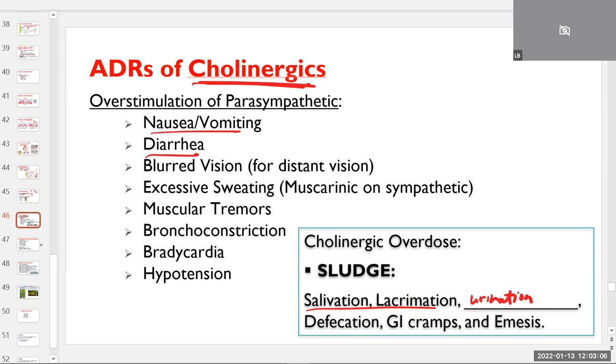for distant vision, you'll be able to see okay close up because parasympathetic is for close up. But far away, it'll be blurry. Excess sweating. Remember, sweat glands are innervated by the sympathetic, but generalized sweat glands have muscarinic receptors. Okay, that was the exception to the rule. So you're going to be sweating a lot.